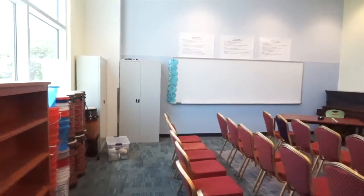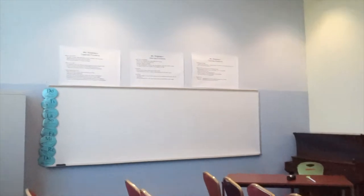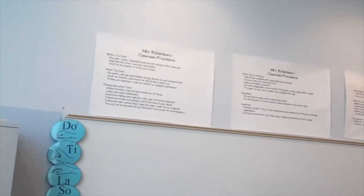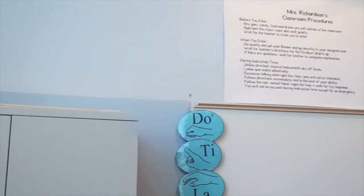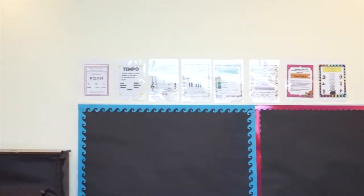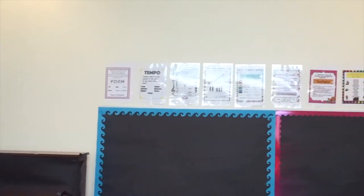So here is my room thus far. I guess I have to get closer because of the window, but these are my procedures up here above my whiteboard. And then above my bulletin board, I have some anchor charts. And I put up my calendar. I just laminated the numbers, so those aren't gonna be there right now.